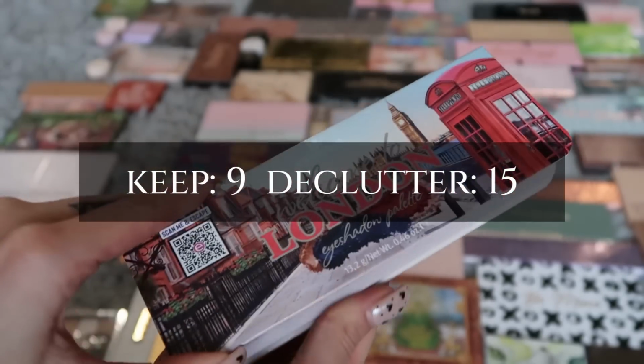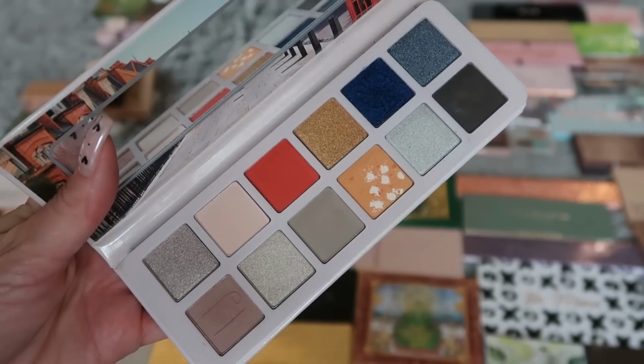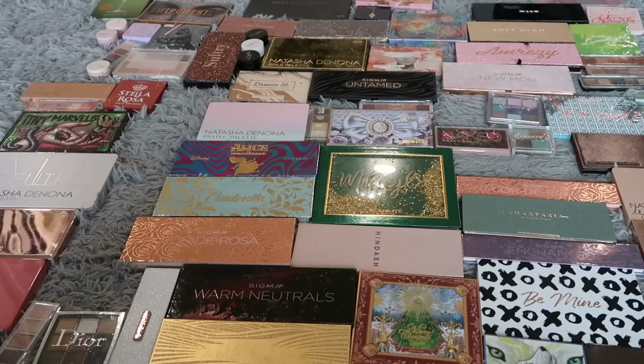Another palette from Essence. This one is the London palette. This blue in here is absolutely so stunning. But again, the quality on these, I just don't think I'm going to be reaching for them as much as I do from some of the palettes from my favorite brands, my favorite eyeshadow formulas. So I am going to declutter that one.